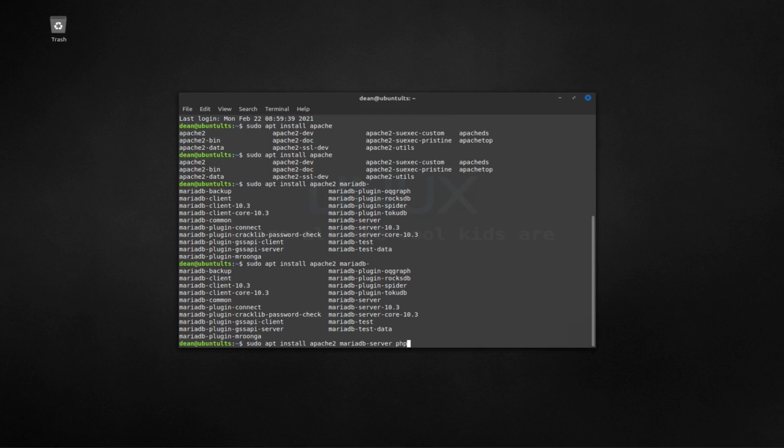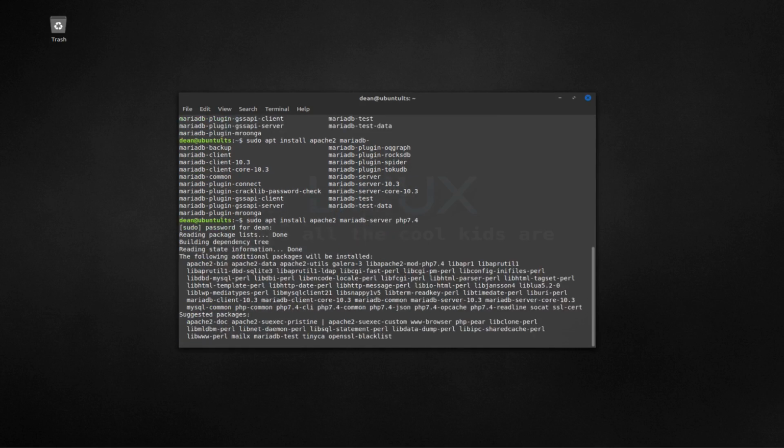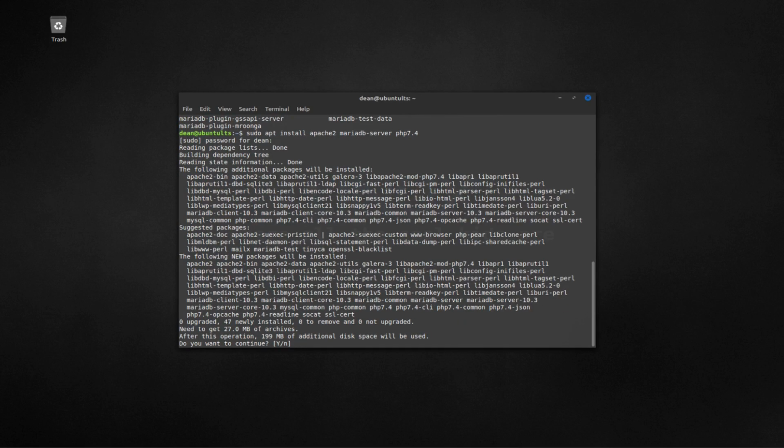We can do PHP as well, so it's on 7 point something. The latest one it's aware of is 7.4. I know 8 has been released, but it's not available in the Ubuntu repositories yet. If I press enter now, it will install all 3 of these packages. So press enter. It's going to ask me for my password, and it's going to tell me what it's going to install and how much extra disk space is required, and we can install it, and it'll be up and running.